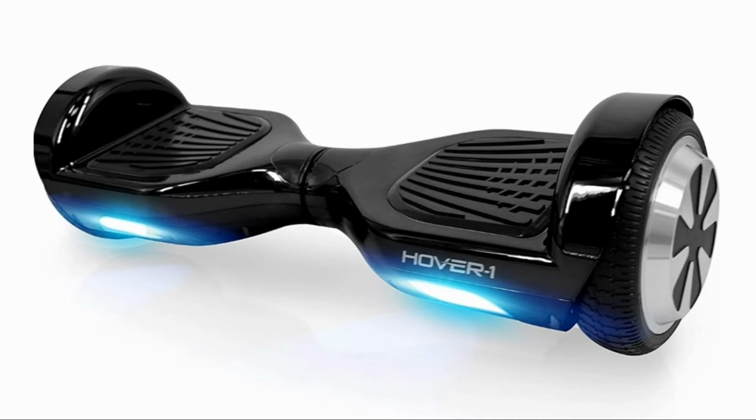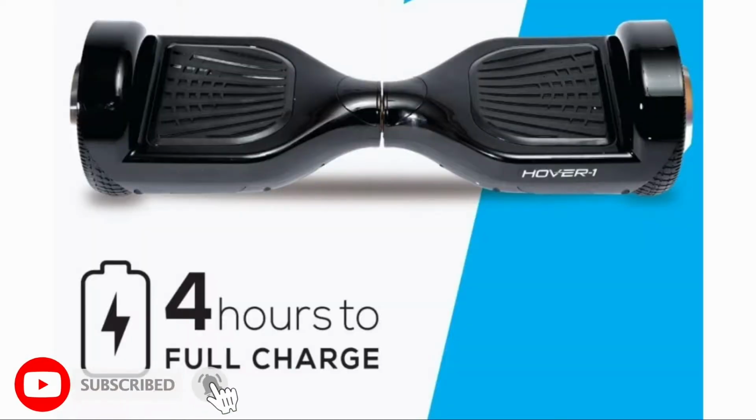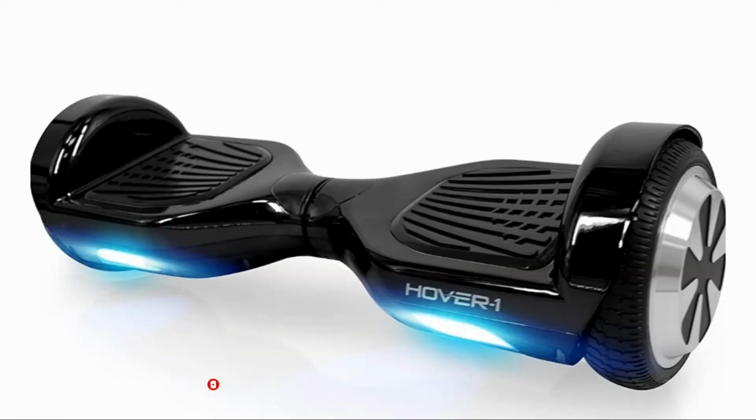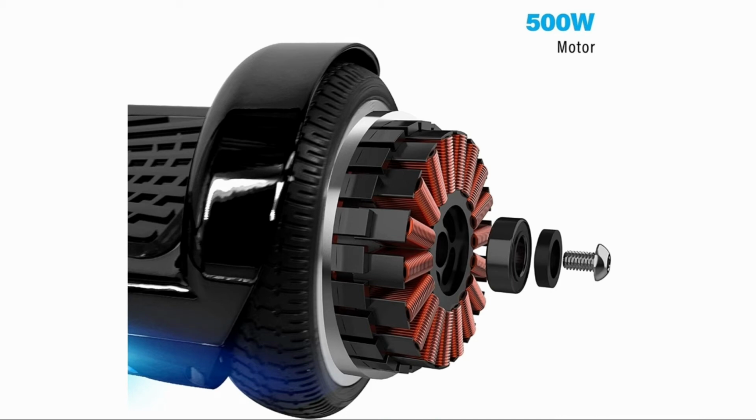Hoverboards are awesome as they save your valuable energy and time if you want to reach destinations at a short distance. It has large applications, from security personnel to college students for roaming inside the campus. The Hover-1 Ultra has LED lights which make it cool and elegant.